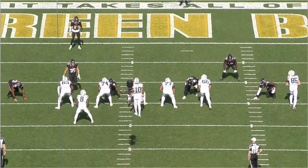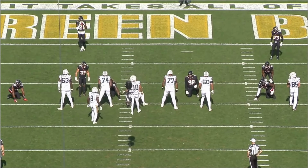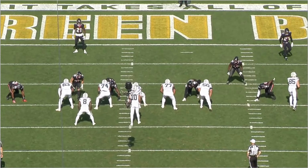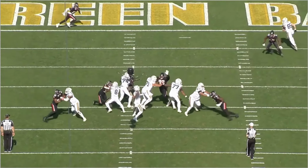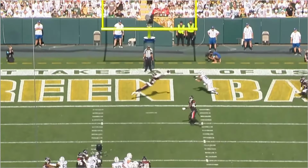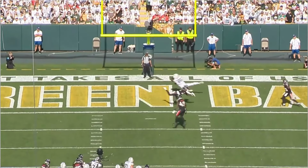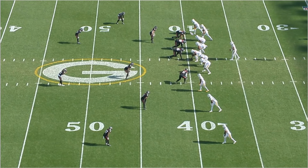You've got that motion there, trying to diagnose what the coverage is going to be. Sees they stay with him. That 35 might be green dogging number 8. If he goes out, he'd go with him, but he's going to blitz. And just a great throw here over the fingertips of Bullock, who was actually playing very, very well against the Packers.